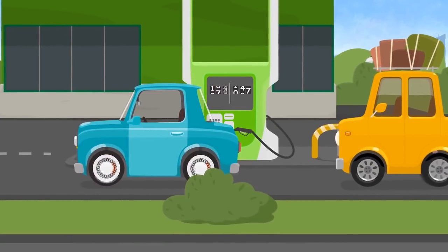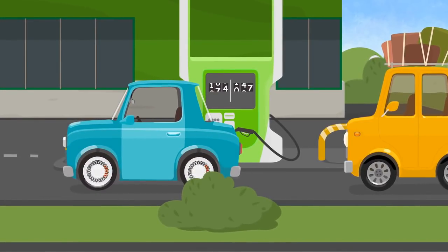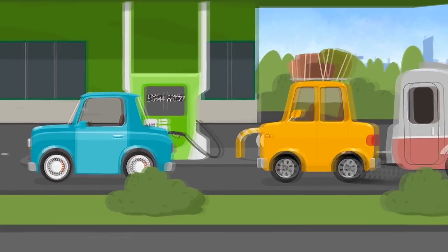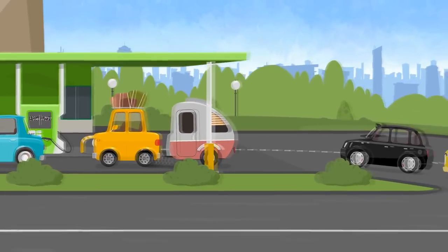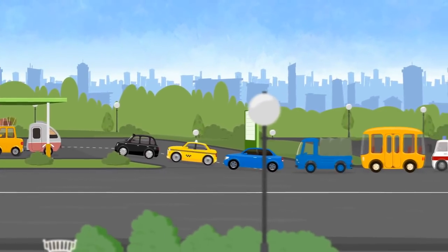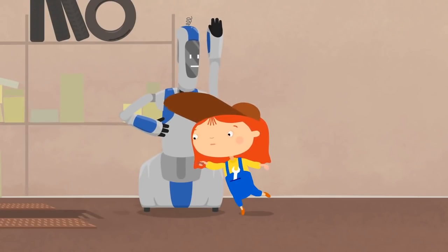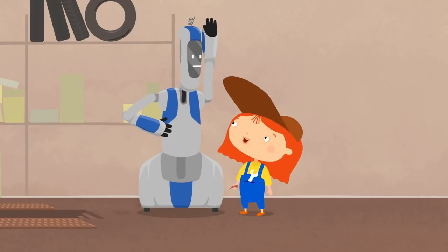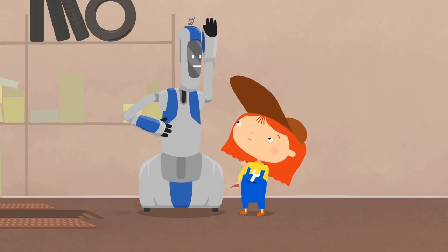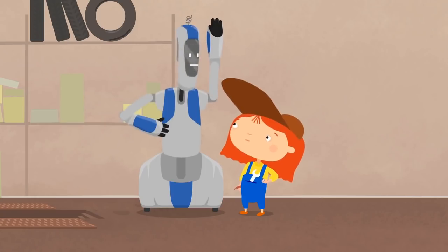Oh, something's wrong. The filling station doesn't work anymore. And the cars that need fuel keep coming. You need to call Dr. McWheelie. Here she is. She's oiling parts of her robot Handy. Without oil, Handy begins to creak.